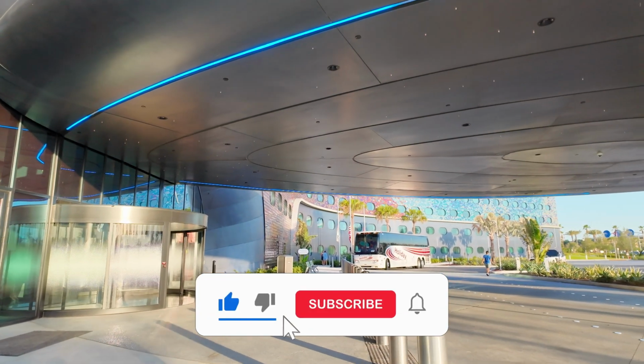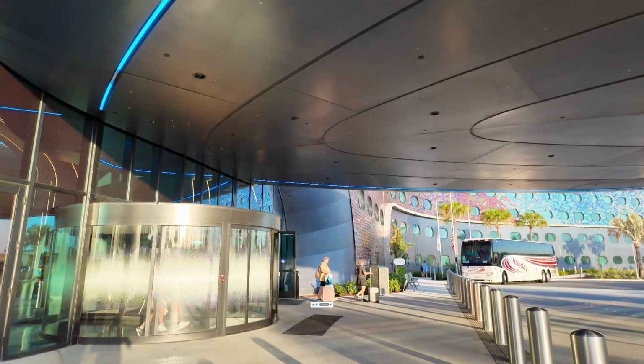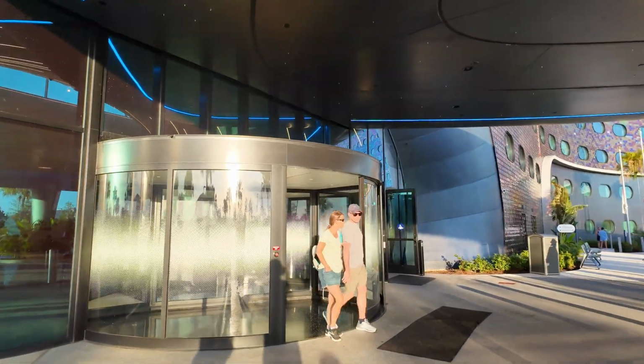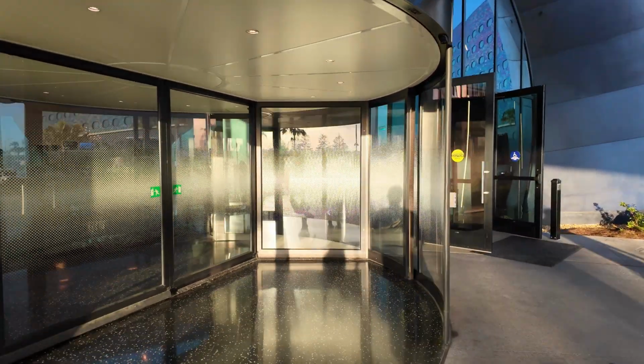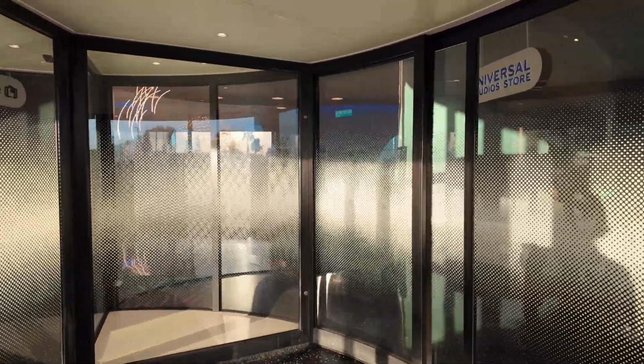So the beginning of the hotel is kind of like a black hole that you get swallowed by, that you get like sucked into, which is really cool. Sounds really weird and gross. So we'll wait for the next one. You can get through here. You got to time your entrance.